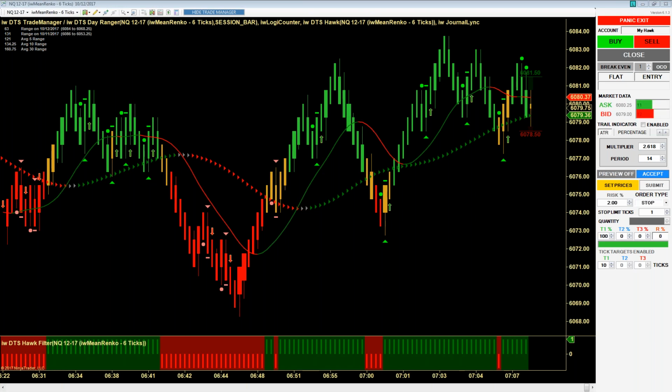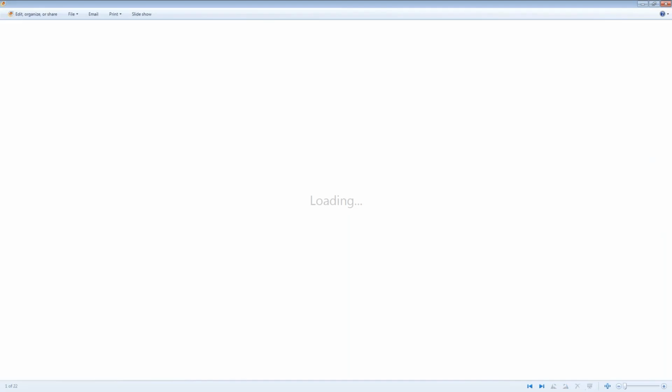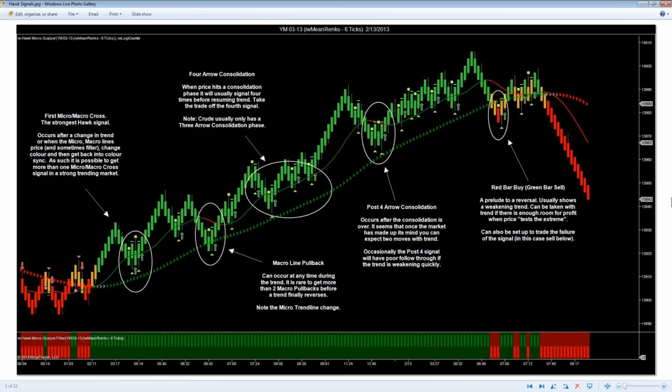Where did I put them? There it is. So, for instance, with the hawk, here is the hawk cheat sheet. These would be the five high probability signals that we would be looking for. So the first micro macro cross, the macro pullback, the four arrow consolidation, the post consolidation signal, and then of course the red bar buy, green bar sell. You'll notice that there are other signals that print along the way, and that these signals tend to meet their profit objectives. However, if you're looking for a high probability setup, these five are going to be your best bet.